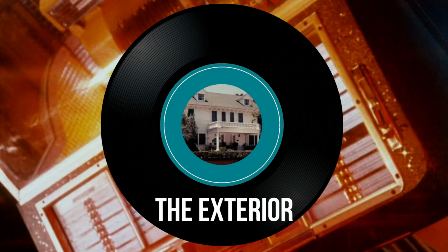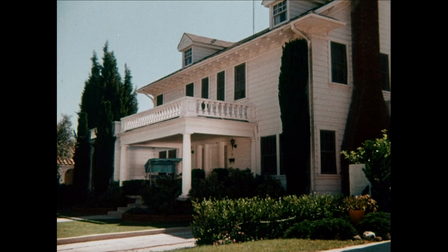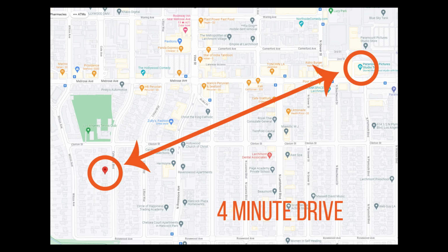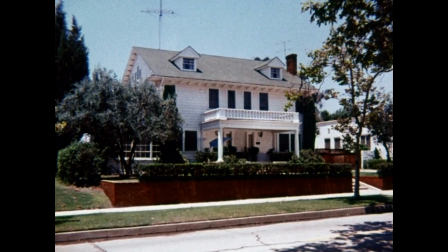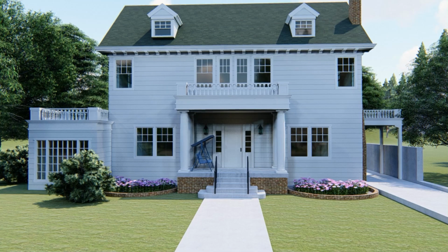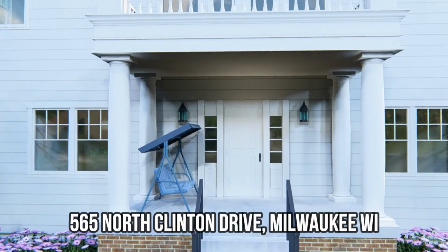The exterior. As is true with every TV home I've ever done, the exterior of the Cunningham's home doesn't match what we see on the interior. The exterior we're shown on TV is of a real home located in Los Angeles, not far from the studio. However, as with almost all TV homes, nothing was ever actually filmed inside of this house. It was used for exterior shots only. But on the show, the Cunningham's address was in Milwaukee at 565 North Clinton Drive.